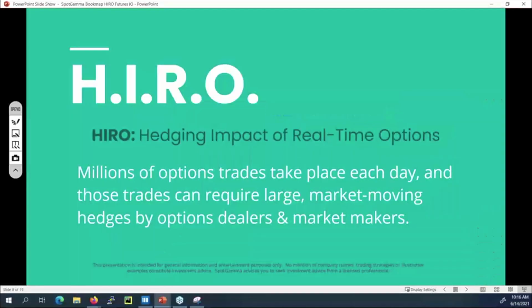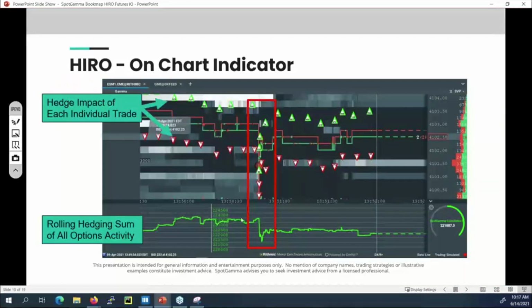So the HIRO indicator itself stands for the hedging impact of real-time options. As you can all probably figure out by now, we are monitoring and watching that real-time trade options feed. As all the trades come in, we display on your chart in real time the hedge impact of all those trades. But basically what you're going to see here is we have two sets of indicators.